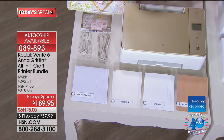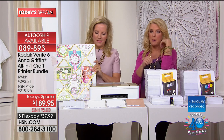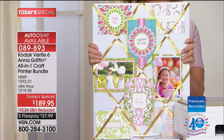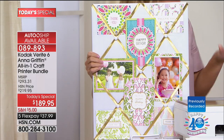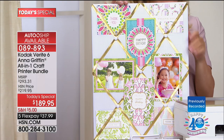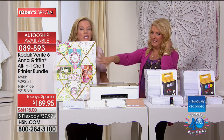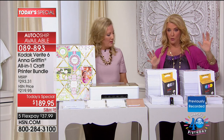You're also getting Anna's collection. I can't tell you the value on that easily if you're just buying some Anna Griffin cards at the stationery store. That's a huge value by itself. If you tried to buy these 40 templates, which you cannot, they are just for this, you would pay anywhere from $80 to $90 just for the cards. And you would be only getting them once, not the ability to make them over and over.